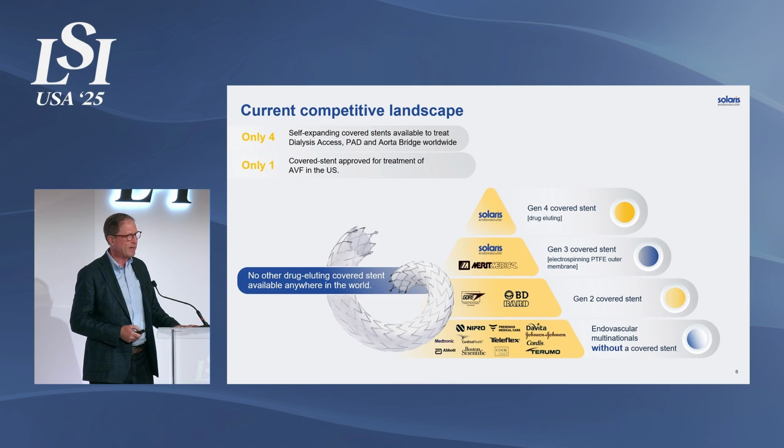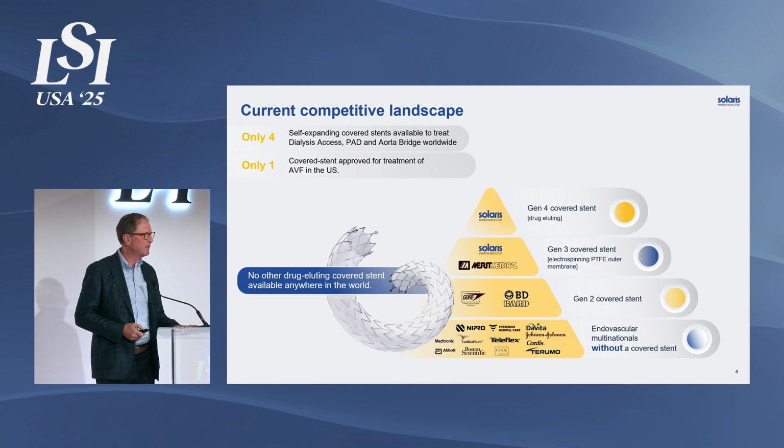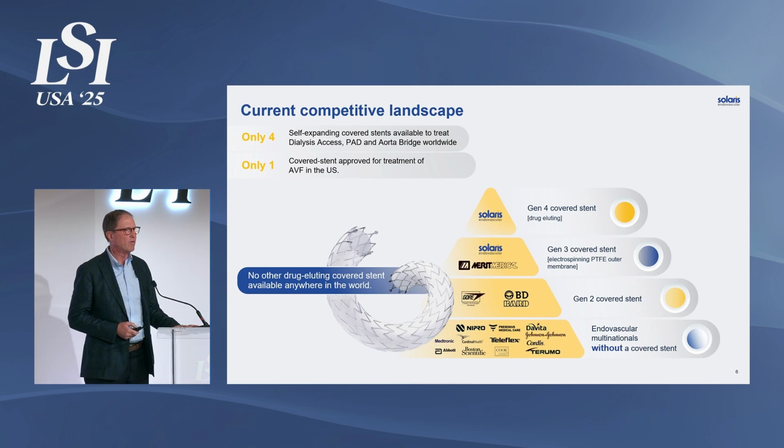Marriott Medical just got approved for the first electrospun PTFE stent in December, so we're still watching to see how they launch that product. But it's the latest generation. The electrospun PTFE is going to replace the older generation. We're the first follower as a fully electrospun PTFE. We're the only ones that have the capability or are currently working on drug-eluting from a covered stent.